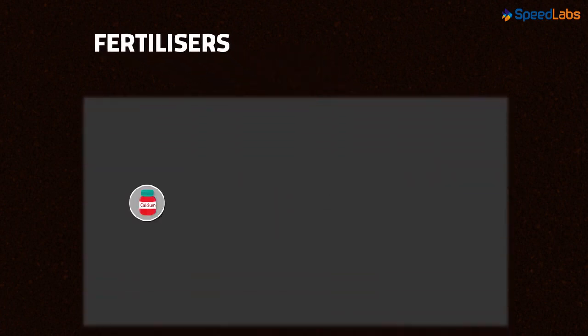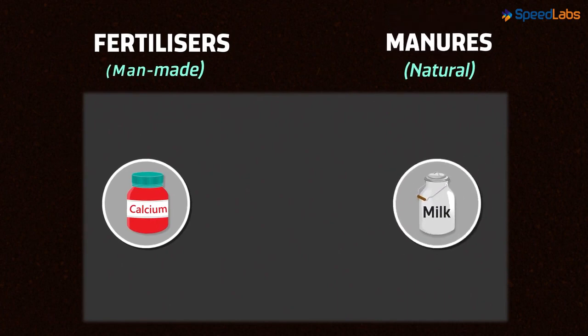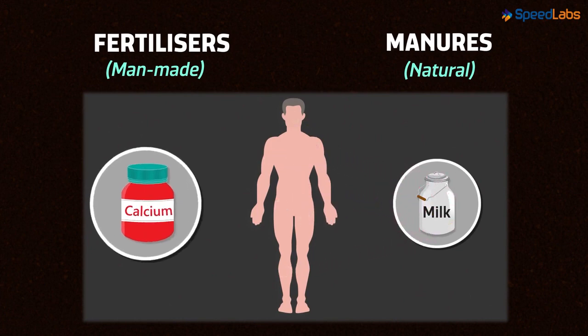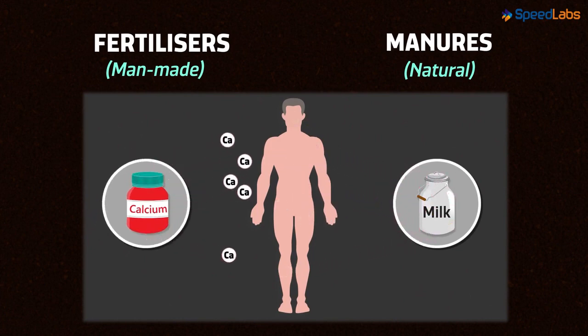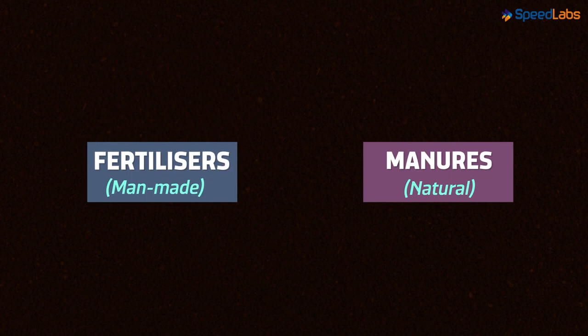They are like tablets of calcium, while manure would be milk. Milk is a natural way of providing your body with calcium and many other nutrients. Calcium tablets, on the other hand, provide only calcium. I'm sure that you now know the difference between manures and fertilizers.